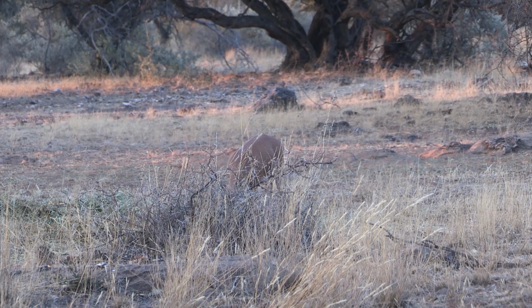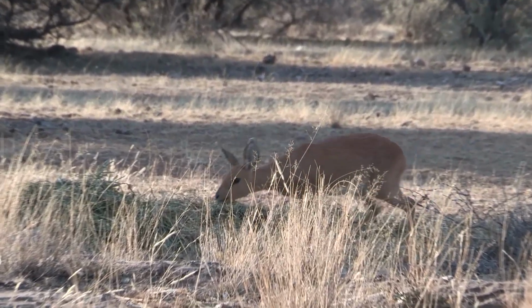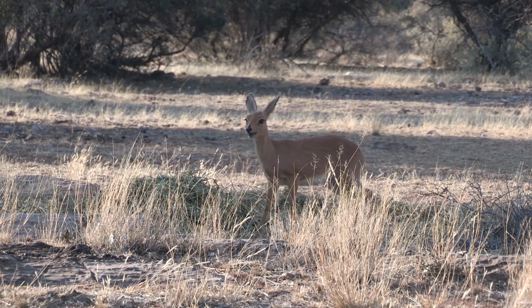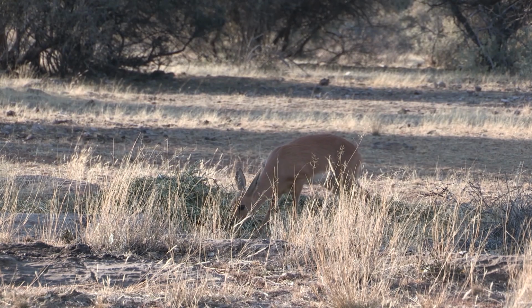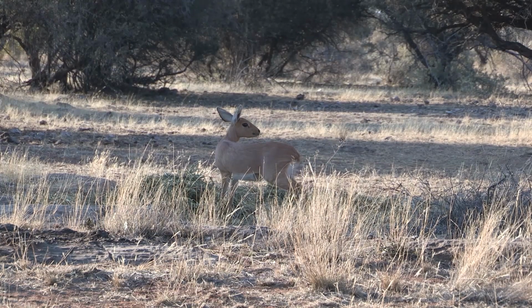Well, that little Steenbuck made his way in and fed just for a very short period of time. And then he spooked out. Wayne thought all hopes were over with when he saw that young Steenbuck run away. A short time period passed, and a young female Steenbuck came in to feed. Wayne continued to notice that this little female Steenbuck kept looking back and behind her several times.